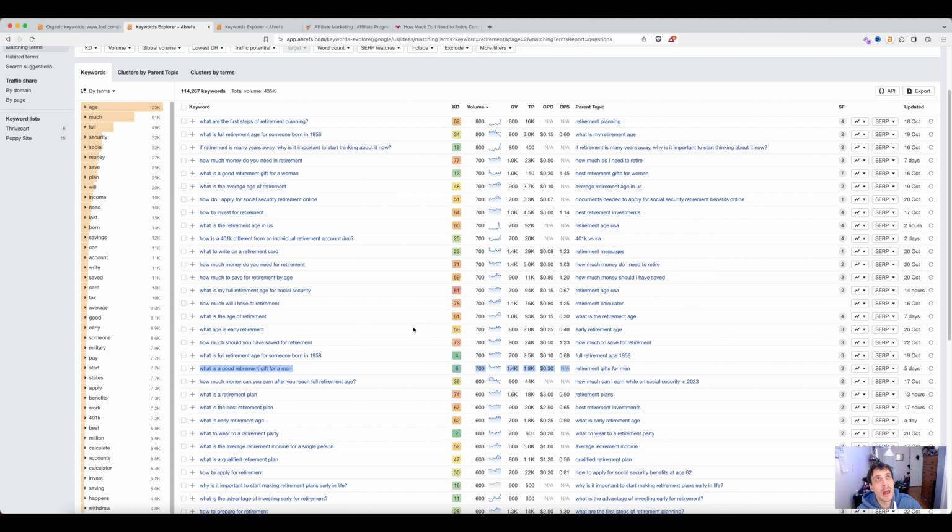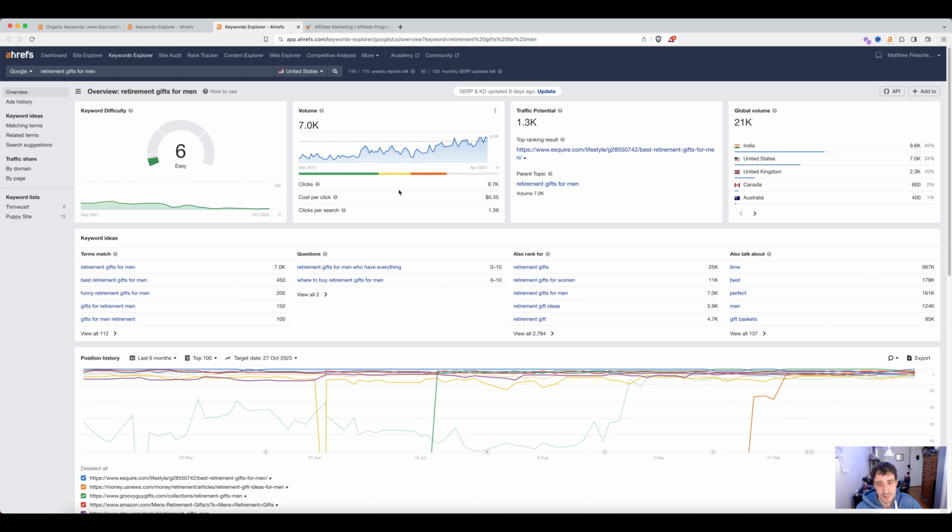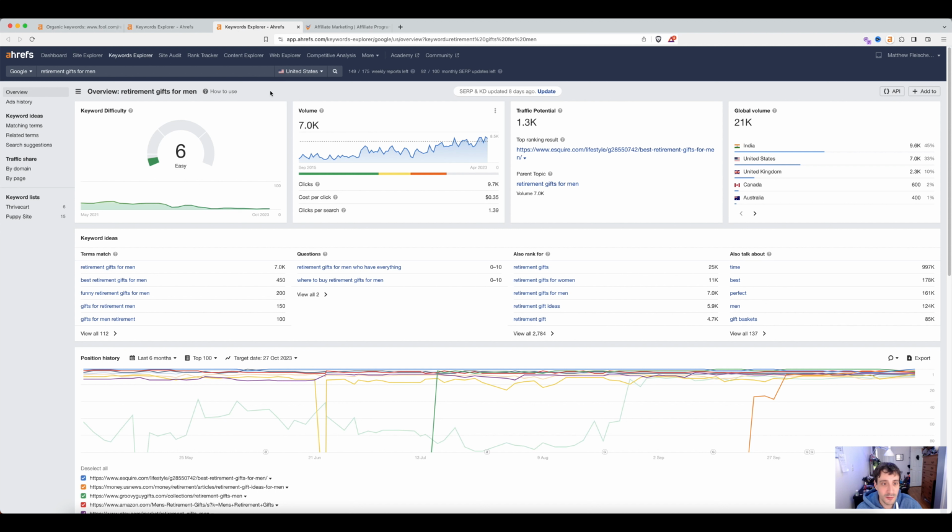Because if you were to start a blog about that, you could literally do an entire, well, let's see. Let's look at it. Let's go deeper. Let's not say anything yet. Let's take a look. So we're looking at about 7,000 per month. 7,000 people a month going to a page for this. Now, this is very interesting because you could do a retirement niche blog just on gifts and make a ton of money if you were to go through retirement gifts for men.